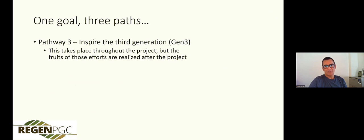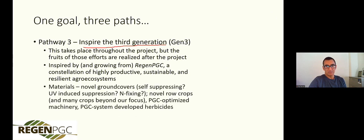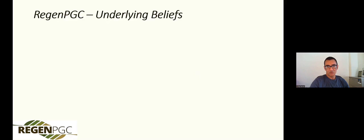The last pathway is to inspire the next generation, the third generation. It's taking place during our project, but the fruits of those efforts are really realized afterward. And that is the people that we're training, who are so important to this project, to develop a constellation of productive, sustainable, and resilient agroecosystems that are based on novel ground covers that are self-suppressing. What if we could fly a drone and turn on a UV light and somehow induce suppression on the day that we needed it? Or what if we could develop a nitrogen fixing ground cover, or one that would immobilize nitrogen? You sit down and start thinking about this, and the possibilities are almost endless. We have to be very careful to try to do all those things.